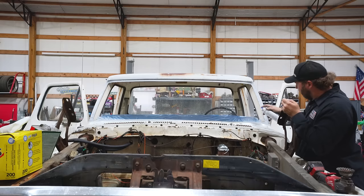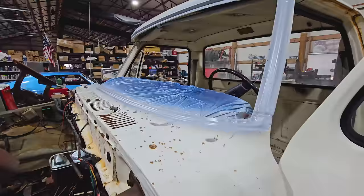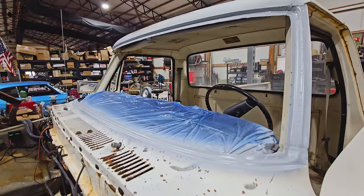Yep, let that dry. Go get my white out of the Escalade. Primer sealer is in. That's the second coat there. Gonna let that dry. It'll just be flat when that's basically flashed off. Should be like 5-10 minutes. And then we'll come in here and lay some color in.